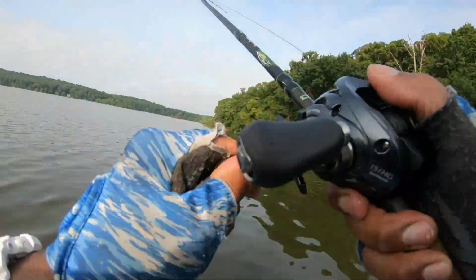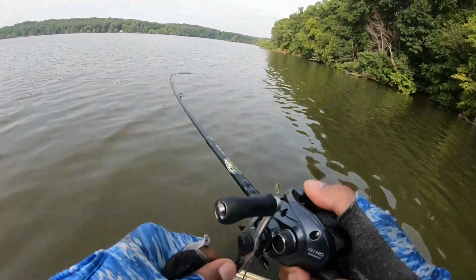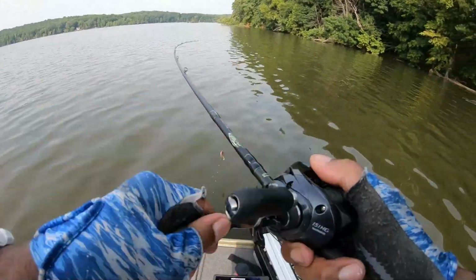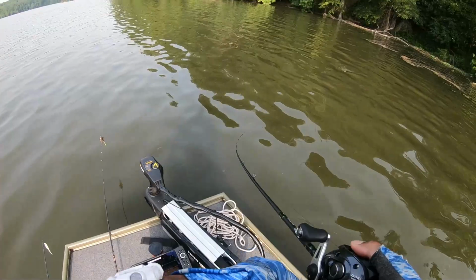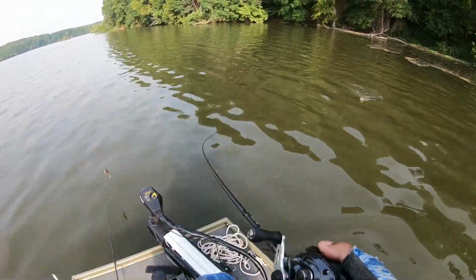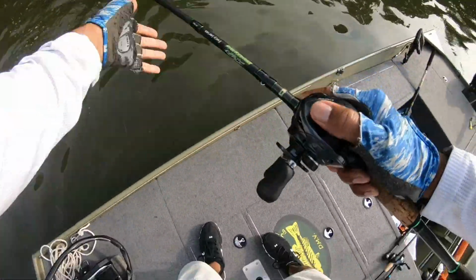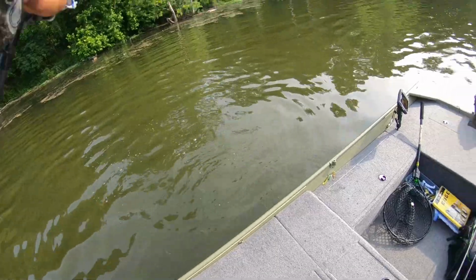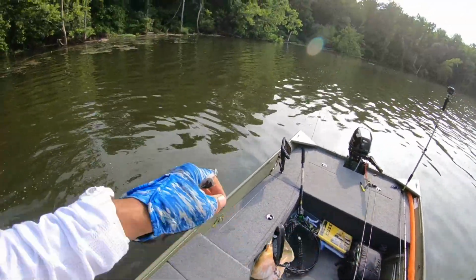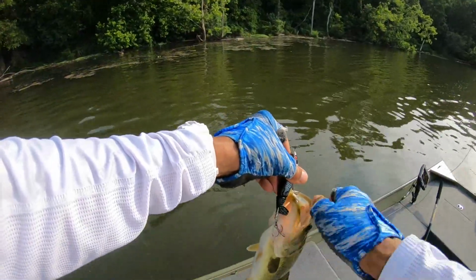Ooh, snagged it. The plopper didn't even plop yet. Let's see what we got. First bass of the day. Yes, and he's a nice one. Ooh, he's going down. Yeah, buddy, and he's a nice guy. Look at this guy. At least a 2-pounder right here.